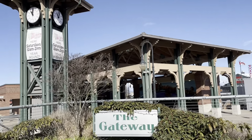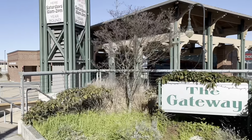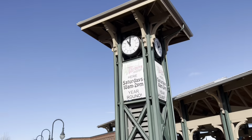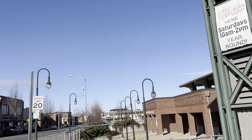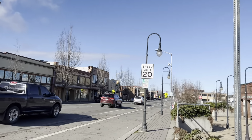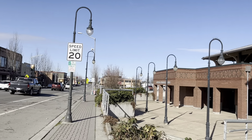This is the public transit center for Port Angeles. This is also home to the Port Angeles Farmers Market, which takes place each Saturday year round. For more info, you can visit the Port Angeles Farmers Market website.